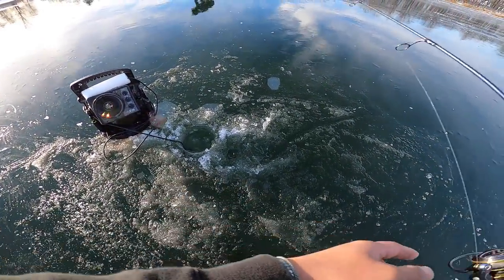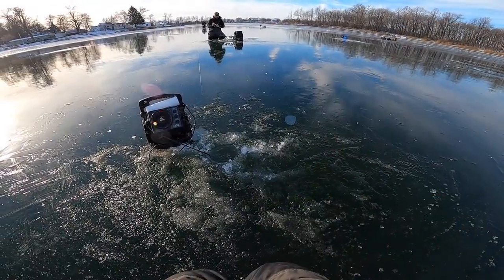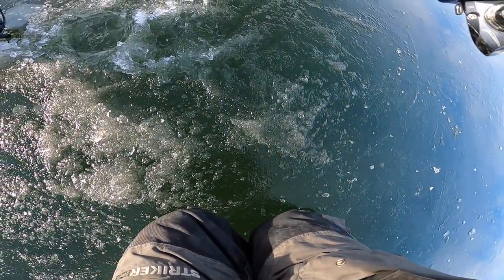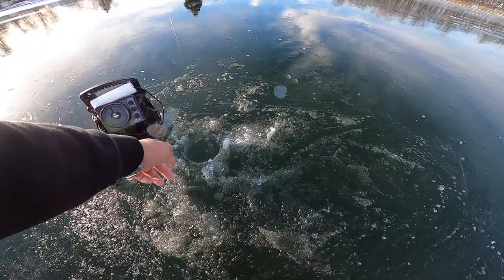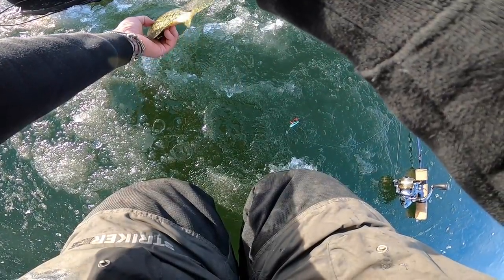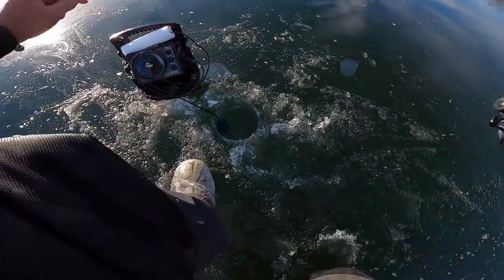Ooh, another crappie at the hole. There he goes. Ooh, that might be a decent one. Ooh, what do we got going on here, Rick? He ain't bad. You can see him through the ice. Look at that. That's cool.